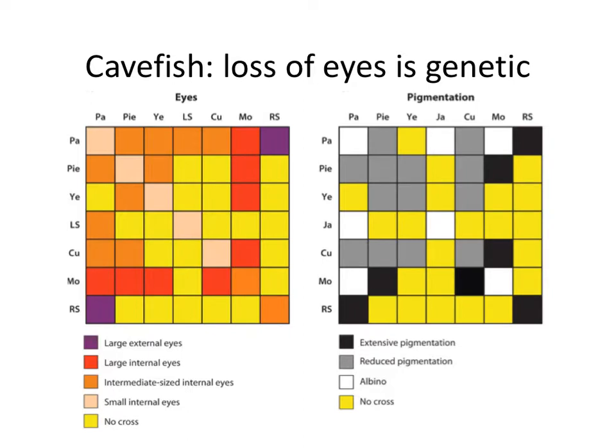And relevant to pleiotropy, which is a term that's hard to define. It's simple to define, it's hard to appreciate, I think. We're going to be talking about pleiotropy a lot on Wednesday, I think. Note which fish have the large external eyes, where they are located on that diagram. And note which population also has extensive pigmentation on the right side, the black squares. Is there any overlap between the two?